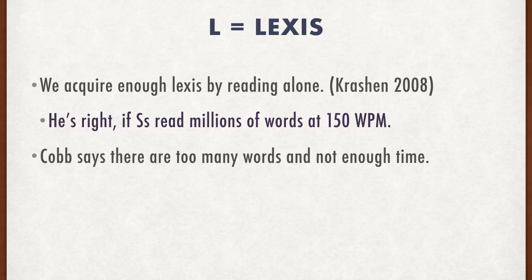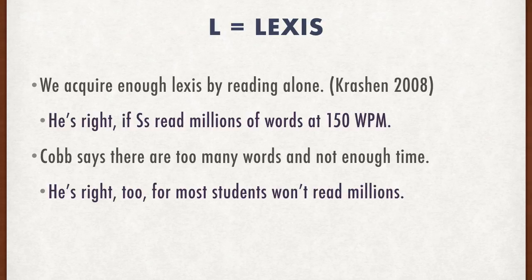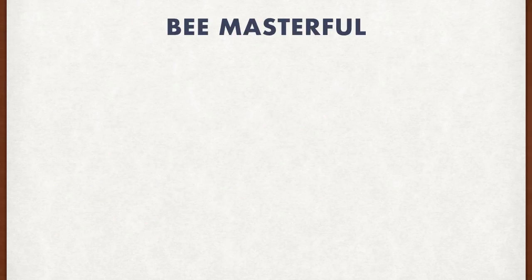Cobb says there are too many words and not enough time. So sometimes students don't have enough time to read millions of words. So he suggests that we do direct vocabulary study. And he's right too, for most students don't read that much. The answer, I think, is that we can do both. But my point is that by extensive reading, students can learn lots of vocabulary incidentally, and that's one of the benefits of extensive reading. So that's it.